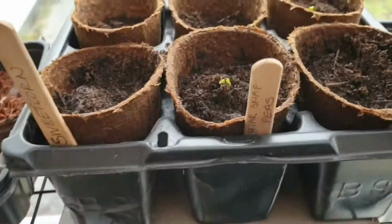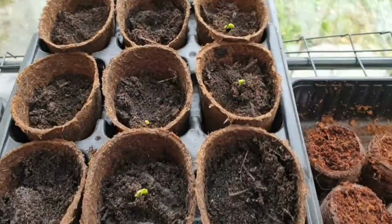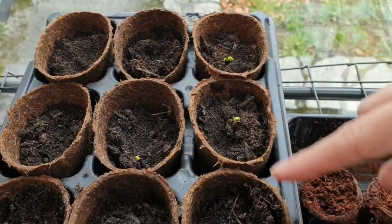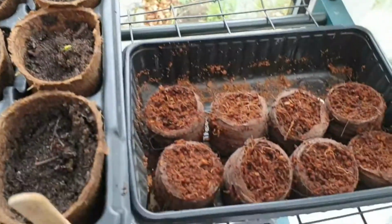Oh, and my sugar snap peas are coming up. And Ilona, these are those black pod peas that you gave me. I've got 2. Thank you.